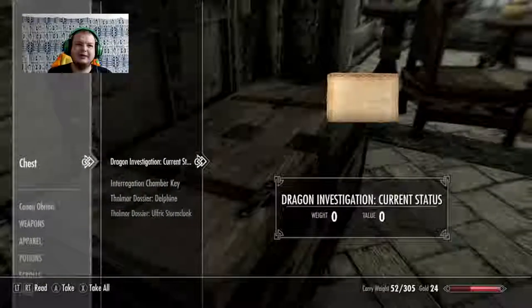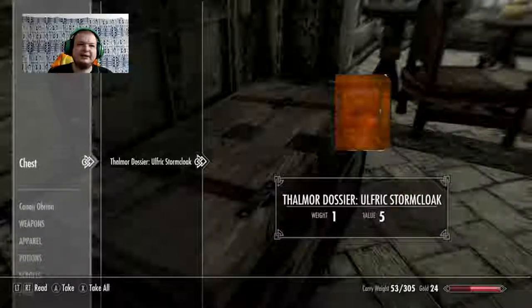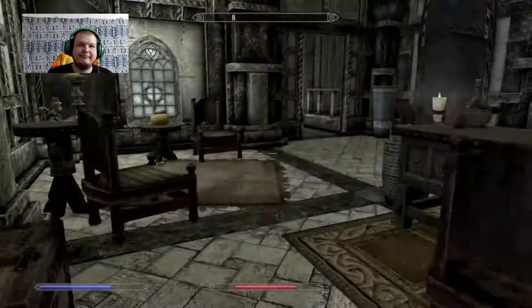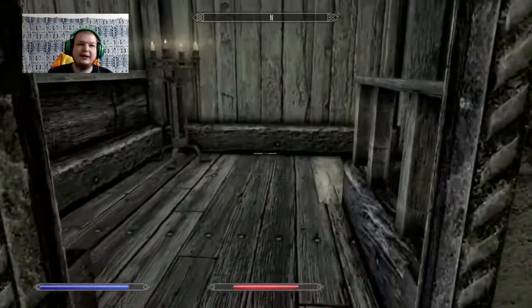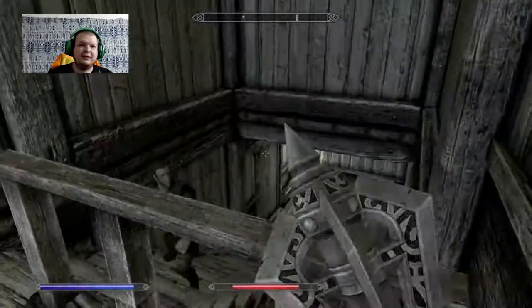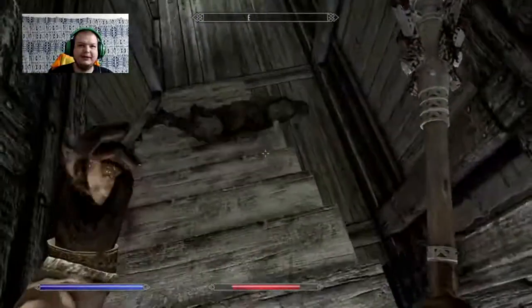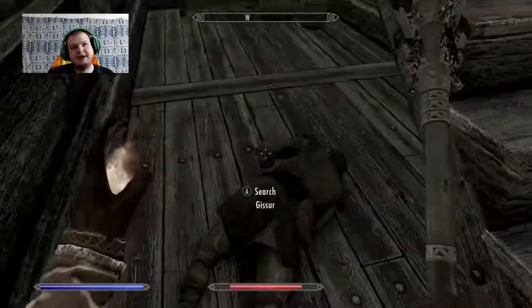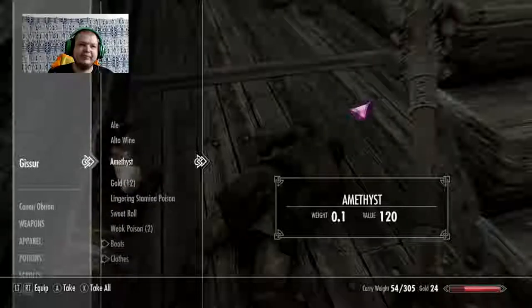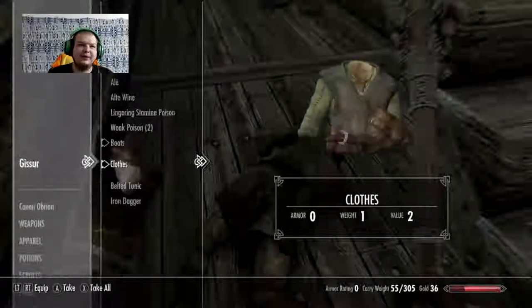That's right. Dragon investigation, interrogation chamber key, dossiers. Uh-huh. Now, about this one last fellow. Is someone there? I can't win this! Would very much like to kill you. As I've already... Never seen anyone fall downstairs quite that way. Ooh, I'll take that. I'll take that. Sweet roll! Someone stole it! This is my sweet roll now.